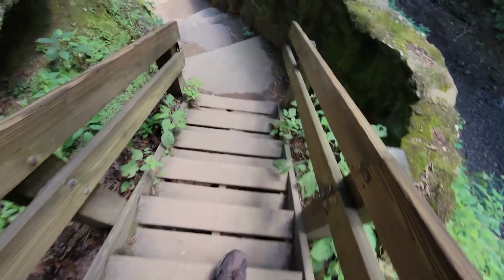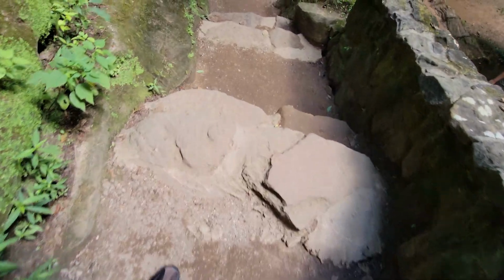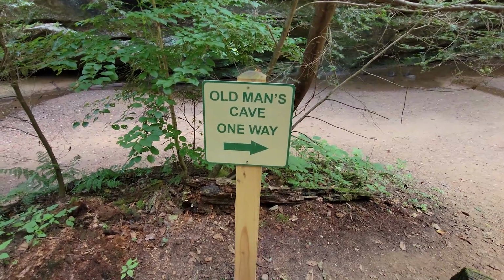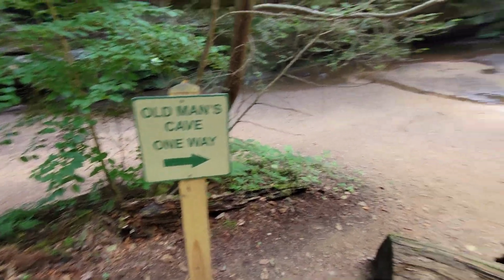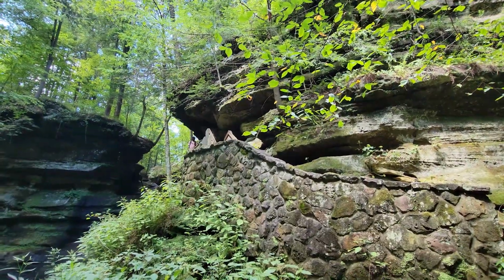There is a lot of steps in this trail. So if you climb down, you're gonna have to climb back up. And this is where we're heading, Old Man's Cave. That way. We just came from up there.